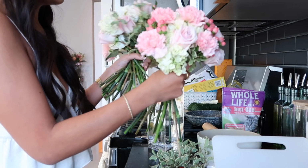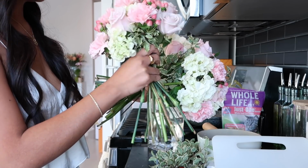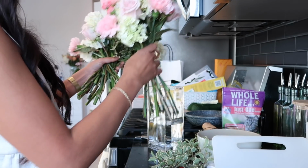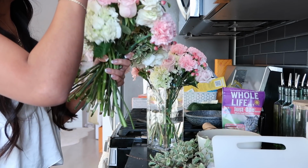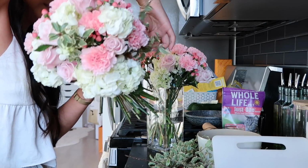I shouldn't have. I don't like the filler that they use for this, honestly, because it's not my vibe. This is like a wedding bouquet, it looks like a summer wedding one. Okay, I think it'll fit if I just take all the filler out. No, don't break on me. Don't break on me. The flower itself is so beautiful.